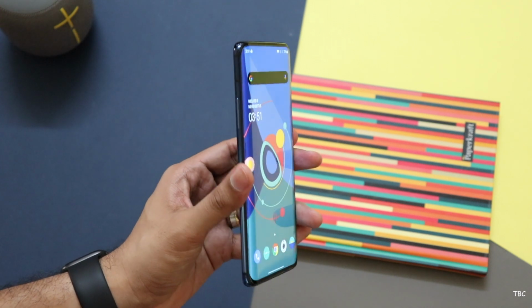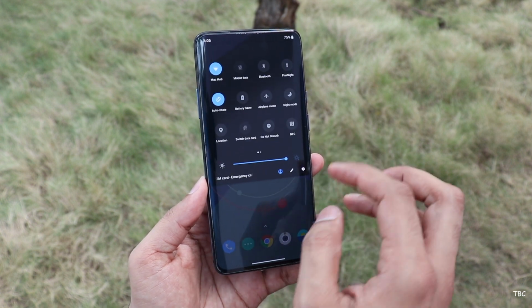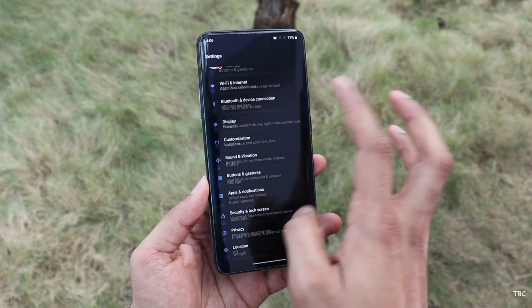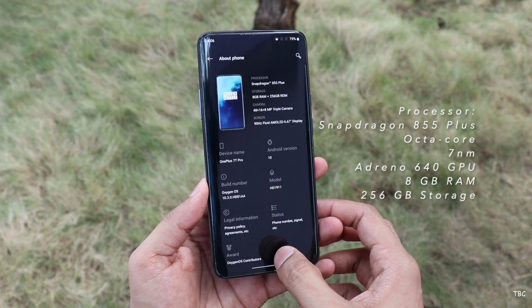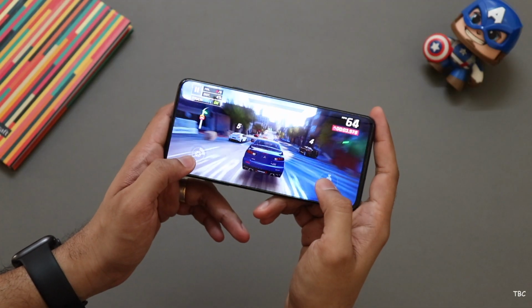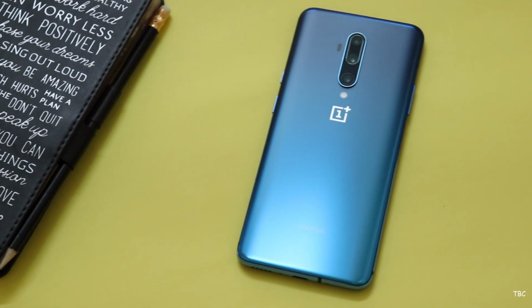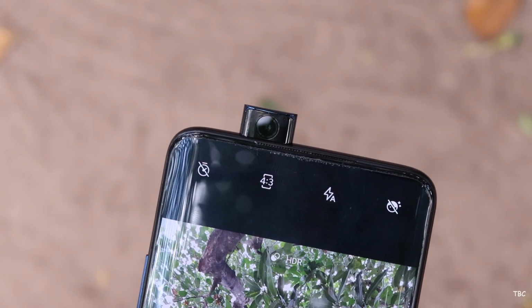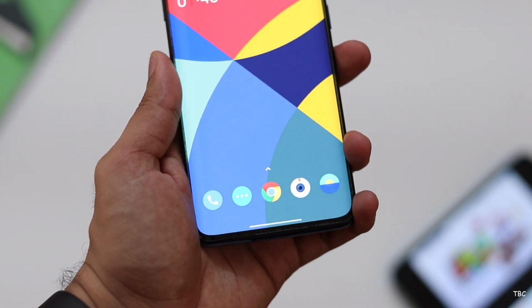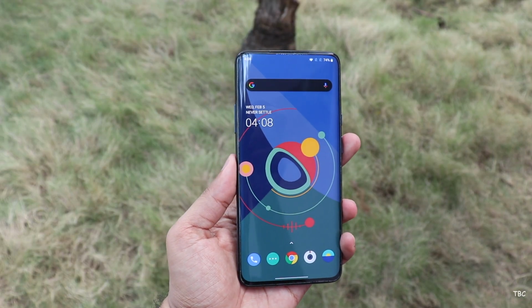But here, one thing that's straight away evident is that, in comparison with any phone in this price range, or even above that, the OnePlus 7T Pro has the best top-notch specs. For the processor, you get the Snapdragon 855 Plus with 8GB of RAM and 256GB of storage, which is more than enough. And then there is a triple camera setup on the rear of the phone, and for the selfie camera, it's a pop-up camera. And because of that, the front is almost just a display. And here, this display is the best one I have ever seen in any smartphone.